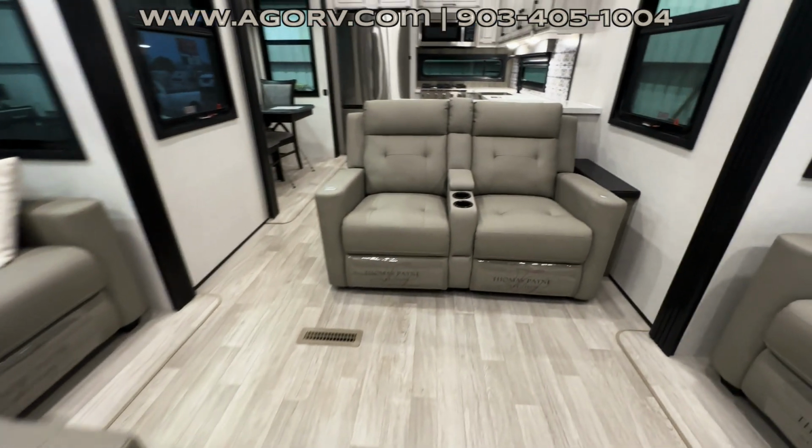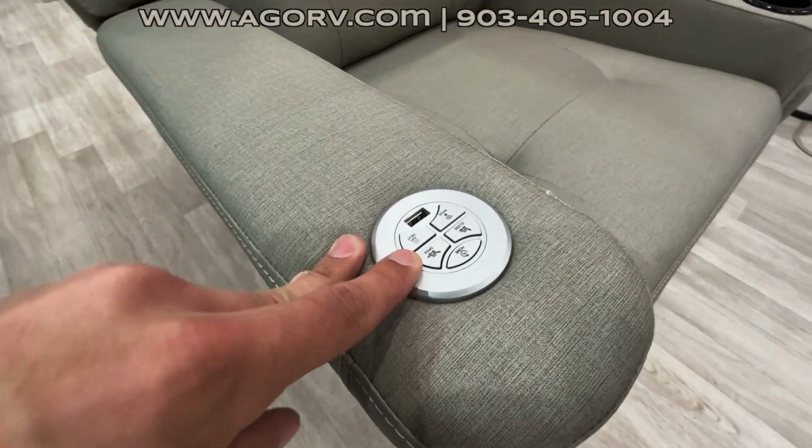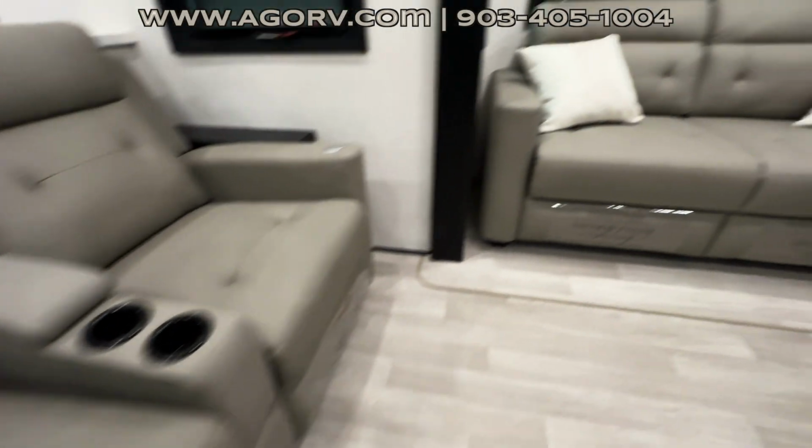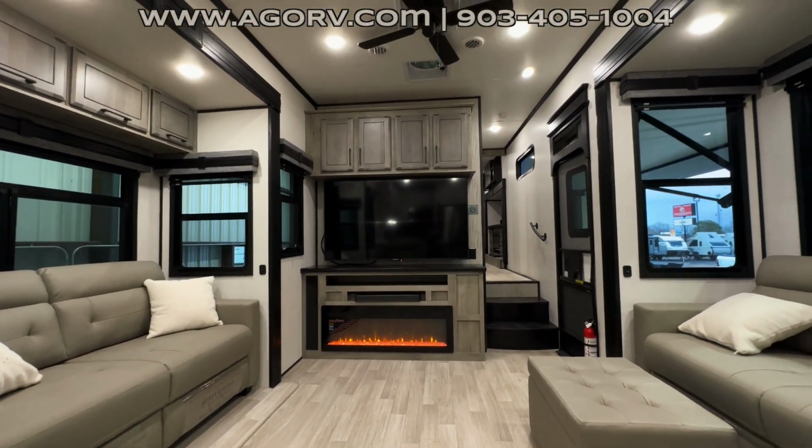And then you have your 2 recliners here directly across from your TV. These will have heat and massage, and then they will be electric recliners. Will lay all the way flat and just give you a great viewing angle here.